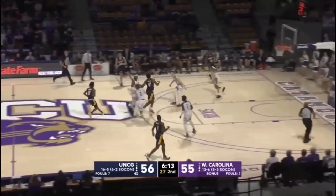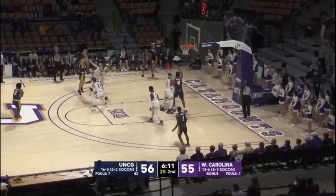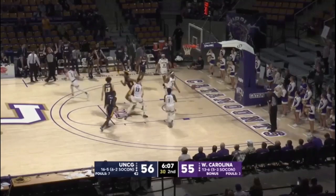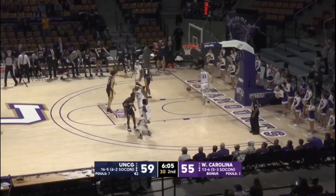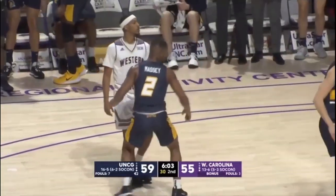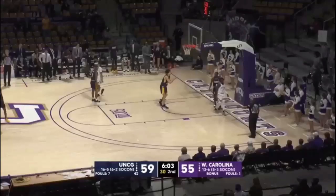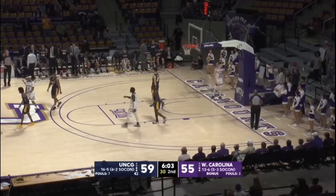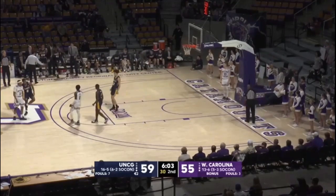And Ono struggling for Western Carolina, 0 for 6 tonight. Other end, Massey, 3-ball, rattles home, good. That's only the 8th made 3 of the game, but that's a huge bucket for the Spartans, as they now have their biggest lead of the game at 4 points. 59-55, Spartans have battled back there in front by 4.